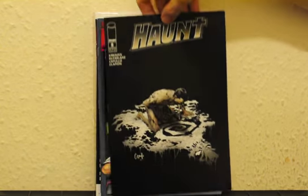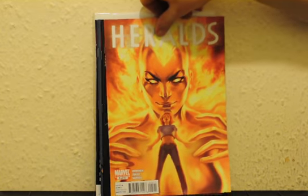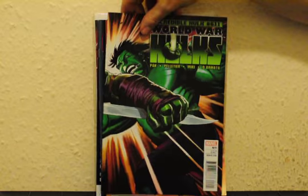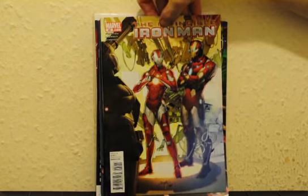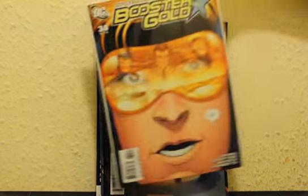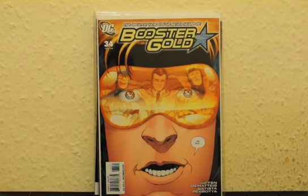And here we go. Haunt #8. I did warn you this was going to be all over the place. Heralds #5. The Incredible Hulk #611, World War Hulks, with the wraparound cover. Invincible Iron Man #29, which I think has got the first appearance of Rescue in it, I think. Really missing this series, this one. Booster Gold #34. I think it was possibly one of the best interpretations of Booster Gold ever, and then DC Comics had to get rid of it because they had decided they wanted to have a reboot. Yeah, I'm not bitter about the reboot, honest.